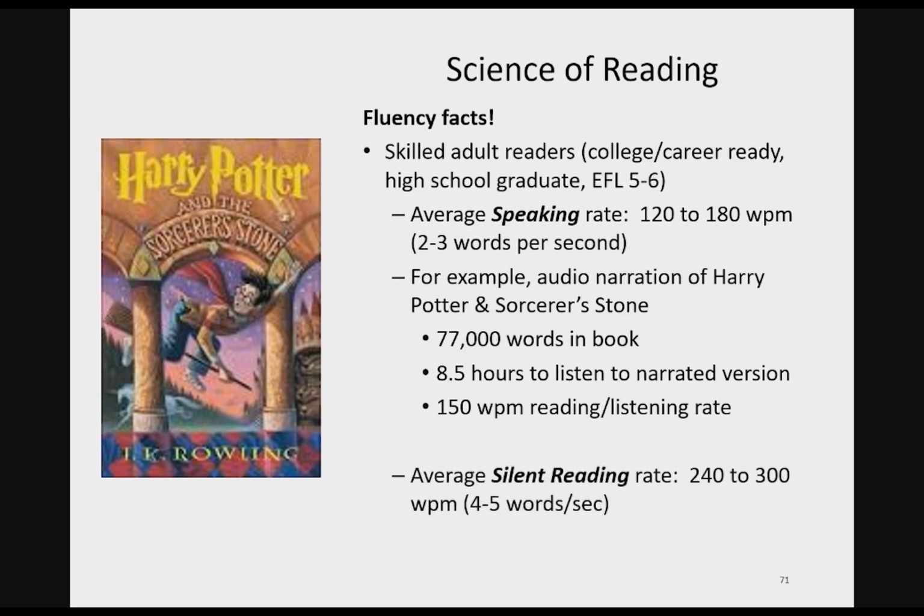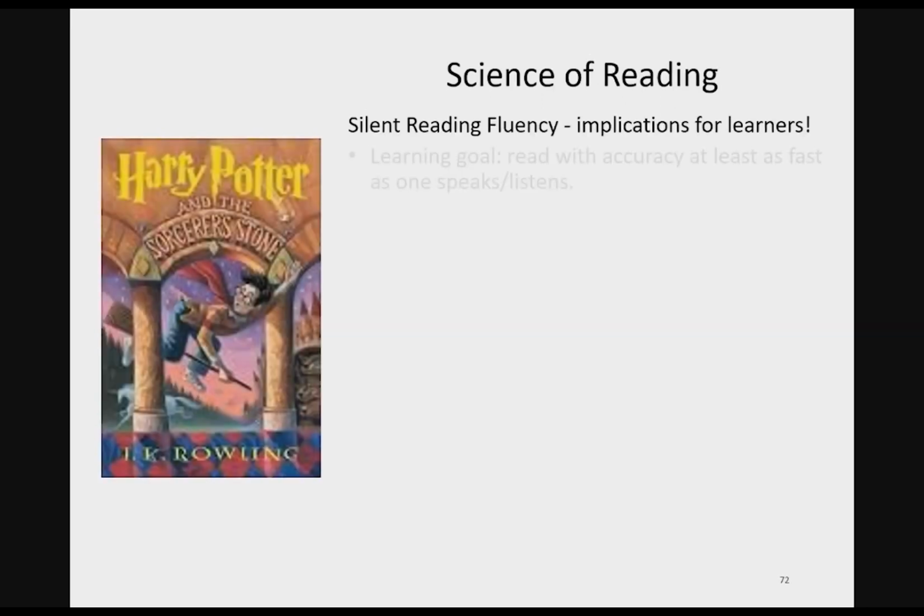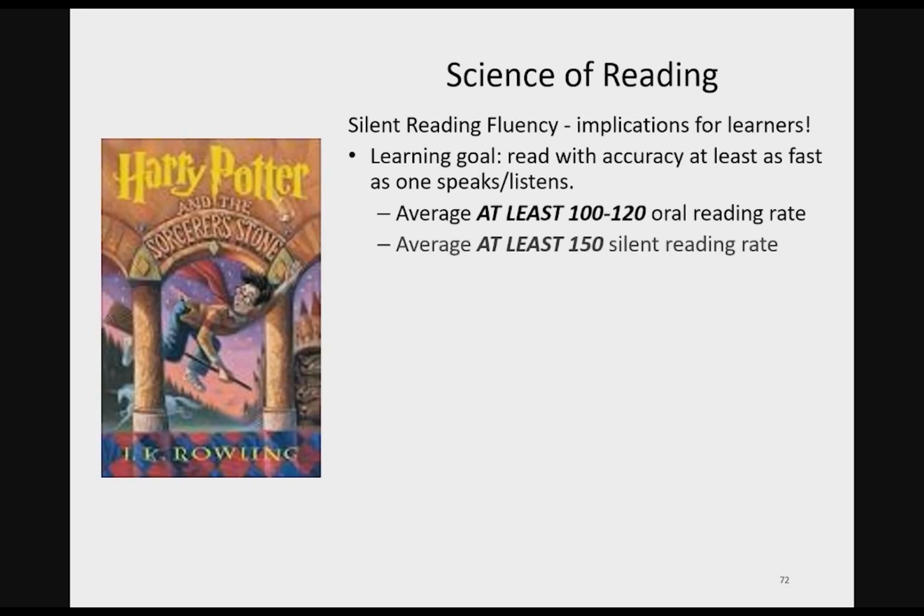The average silent rate of a skilled reader is 240 to 300 words per minute. That's 4 to 5 words a second. Faster to read silently as a skilled reader than to read orally. I think this actually has some important implications for what we want for our learners. And one of the reasons I asked that question about the transition from oral to silent reading.